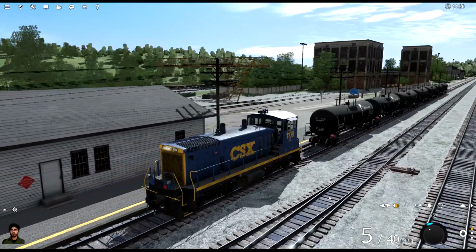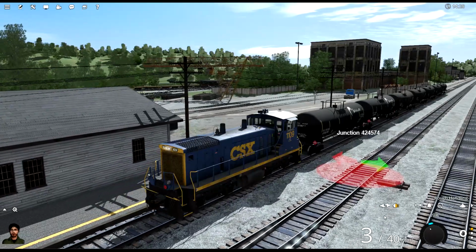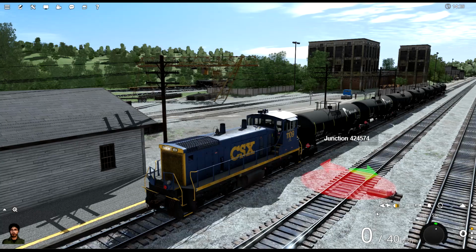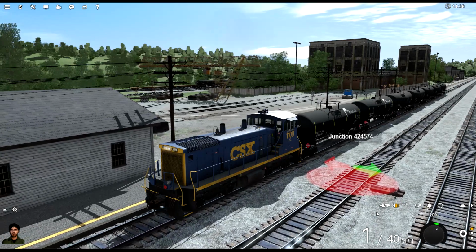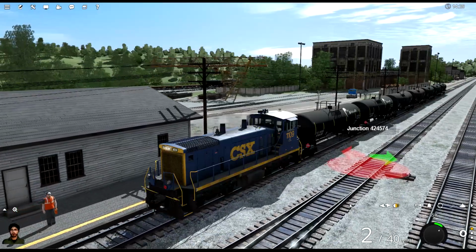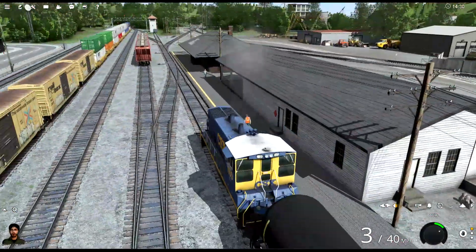All tankers. Two ethanols up front. And then we have four diesels in the back. Five diesels in the back. What I meant to say.